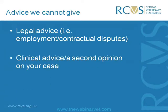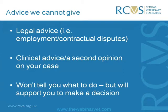We're also unable to provide clinical advice or a second opinion. This one comes up more commonly when we get calls from members of the public, sometimes from the profession as well. And also, we won't really tell you what to do, but we will support you in making the decision. A lot of the time we'll ask you what the decision is that you want to make, and we'll talk it through with you to see whether that would be plausible and within the code. We're not going to give you permission to do something such as breaching client confidentiality, but we will outline the level and the sort of justification that you need to reach, and hopefully be able to reassure you in that decision.